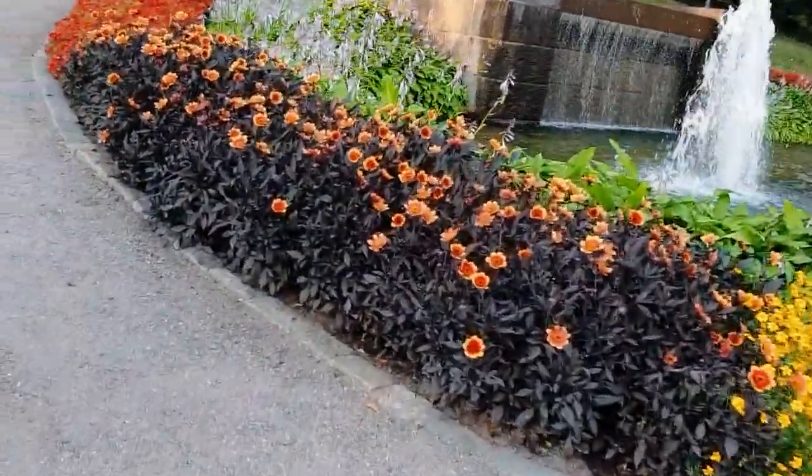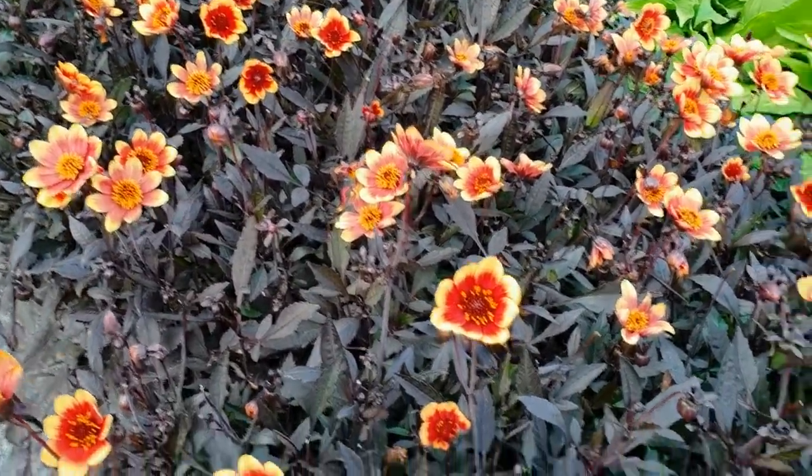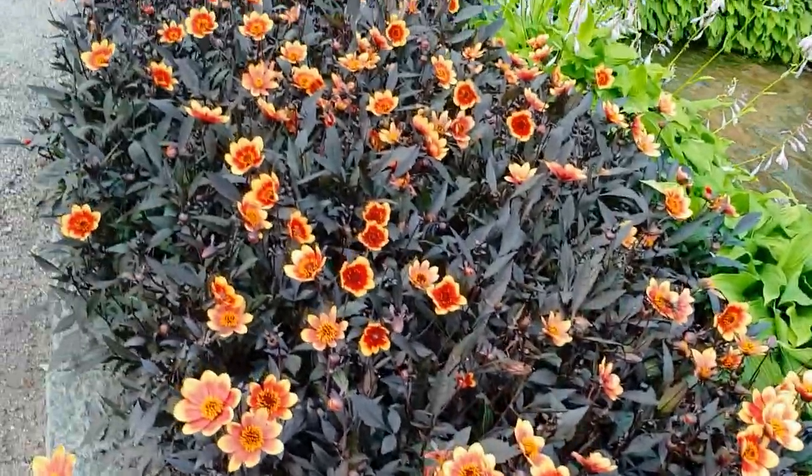Dahlia? Yeah. This? Yeah. Why is it black? It's mini dahlia. Oh, this is cute. Dahlia.